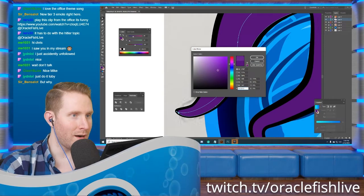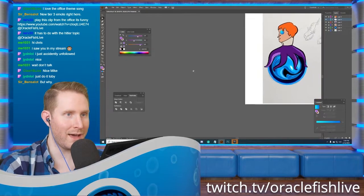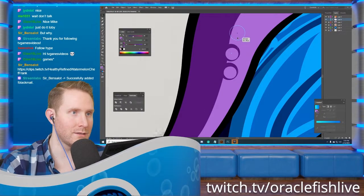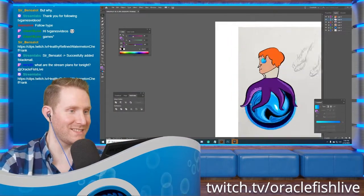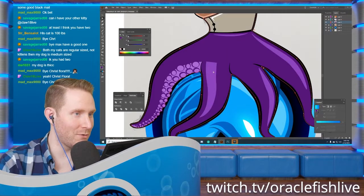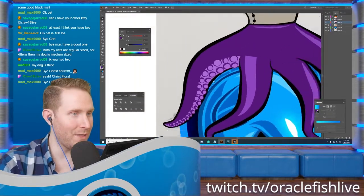Make it a little bit lighter. The under part is gonna be lighter like that. And we can take these suction cuppies and we can just duplicate these across. I think this is passable. It's not the best looking thing ever in the world, but it's passable. It's too similar in color right now for the under part. I think we're gonna make this a two-tone.